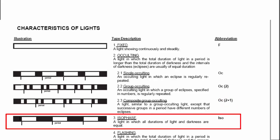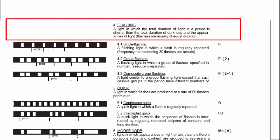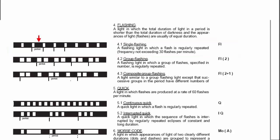Then you have isophase, where the light and dark periods are equal in duration. And then you have flashing, the light period is shorter than the dark period. So you have a short light and a long dark. So, for example, we have here single flashing represented by FL on the chart. And in this case, on, off, on, off, on, off.